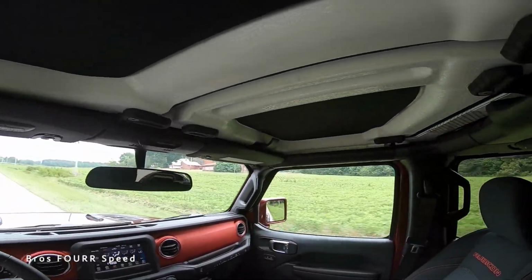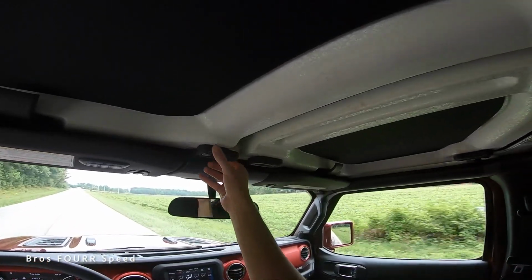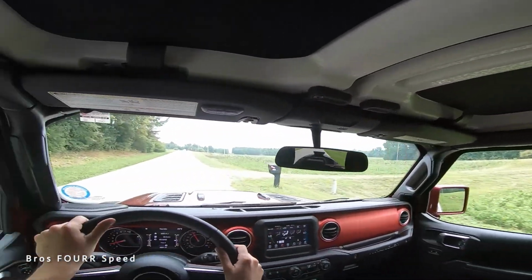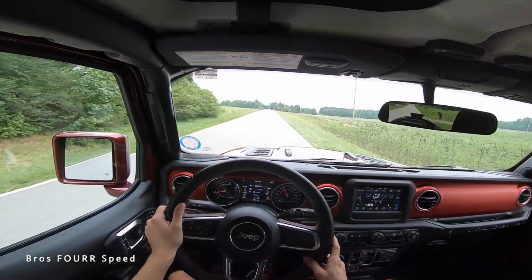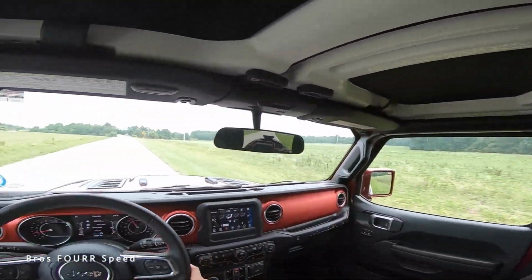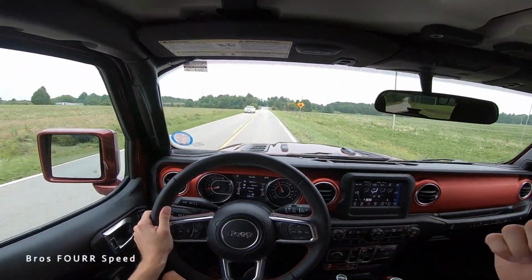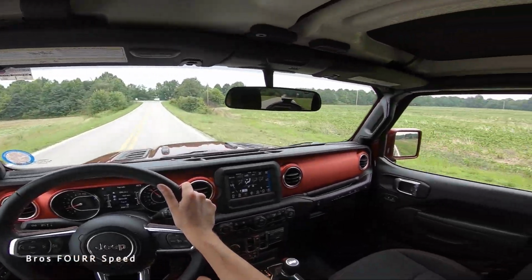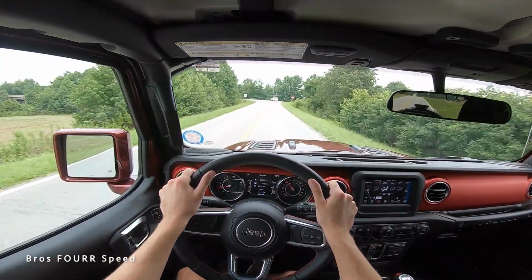And then the three-piece hardtop, you have all the latches up top here. You can just twist these, of course, when you're stopped, undo this one, and you can pop those right off and put them in that storage bag down in the back, and then have a really cool open top experience. Or with a few little tools, you can get the rest of the roof off and have it convertible, and then take the doors off and really have a unique driving experience that not many other SUVs offer.